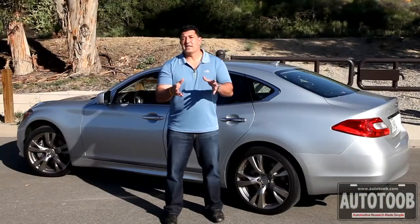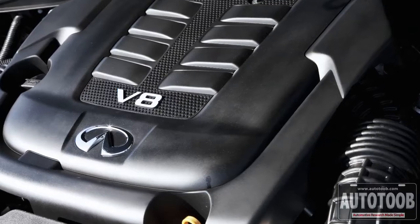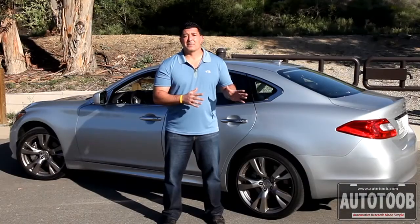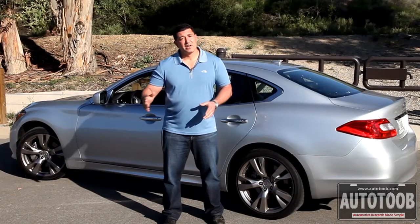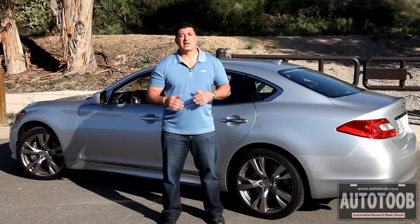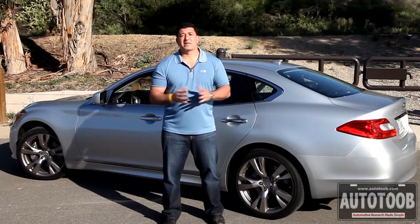And not only is the M37 shown here the leader in horsepower, 330, the M56, the big brother of this car, has 420 horsepower. No other base V8 in this segment has that much power. So clearly Infiniti is all about the power. We mentioned pricing starts around $49,000. You can go all the way up to around $70,000. You get a fully loaded M56 with all-wheel drive and all the packages. So that's kind of your price range, but you know what? That's the way they all are.